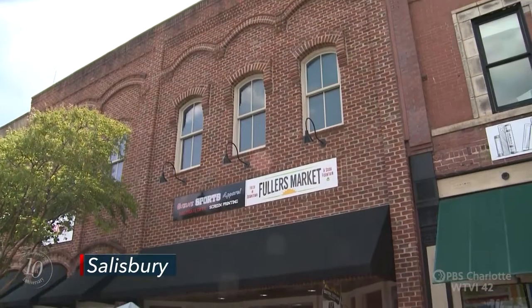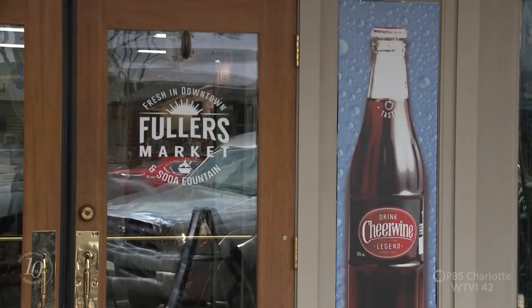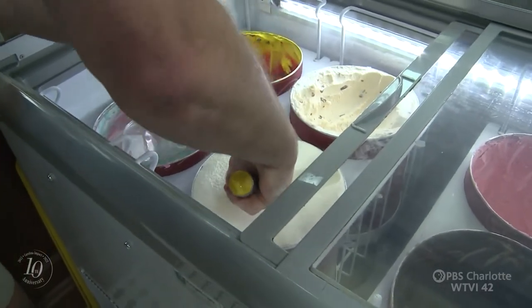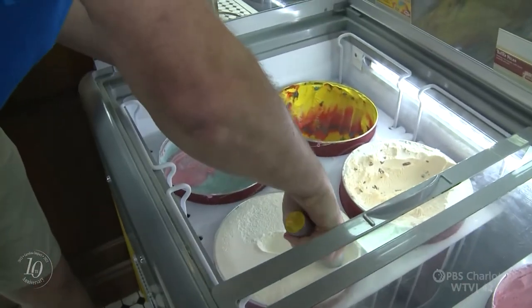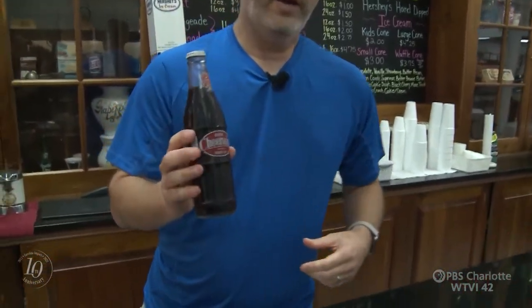Salisbury, North Carolina offers a quintessential small town feel, right down to the soda fountain at Fuller's Market. All right, so we're gonna make a Cheerwine float. The first thing you need is some good vanilla ice cream. A real sweet treat with hometown roots. Next step, gotta have the glass bottle.